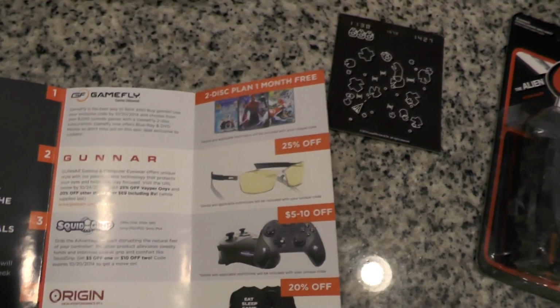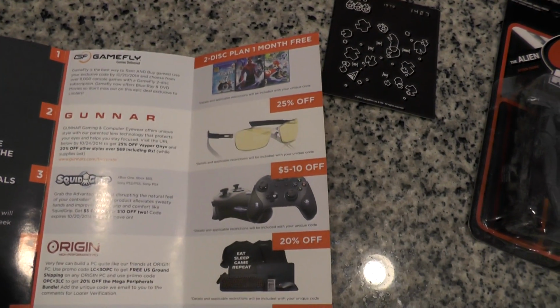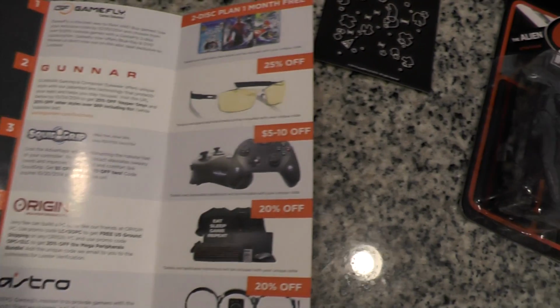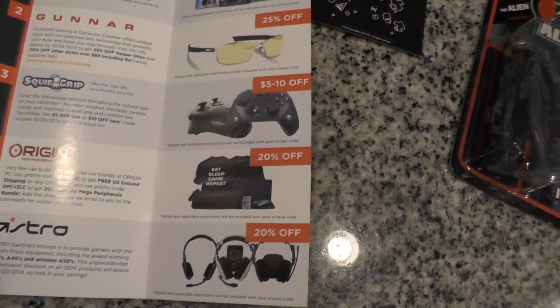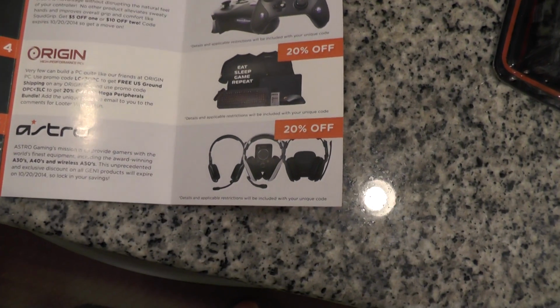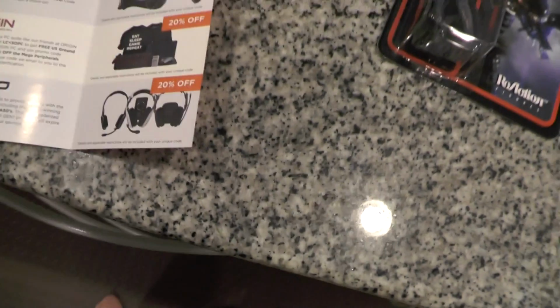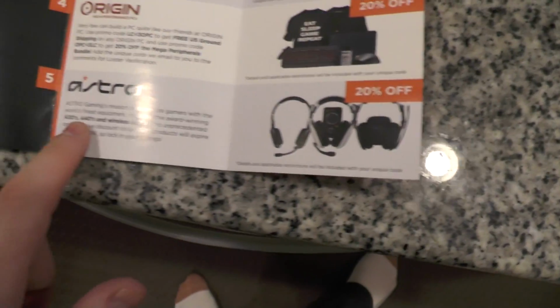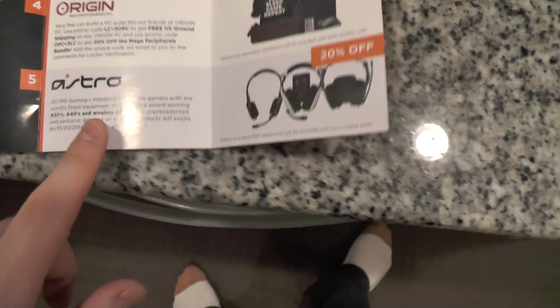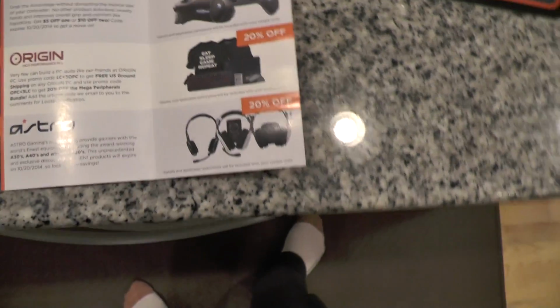Gamefly 2-disc plan for 1 month free. Gunner 25% off glasses. Squid grips for your gaming controllers. A deal on Origin high-performance PCs, and Astro, that's actually good. A 20% off coupon for Astro headphones, including A30s, A40s, and the wireless A50s. I have the A40s. 20% off is a big freaking coupon for Astro.